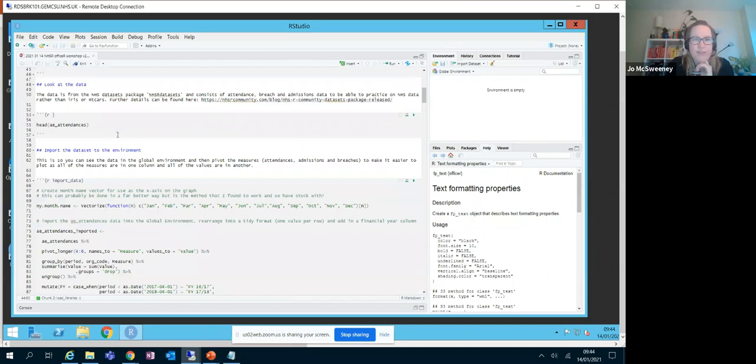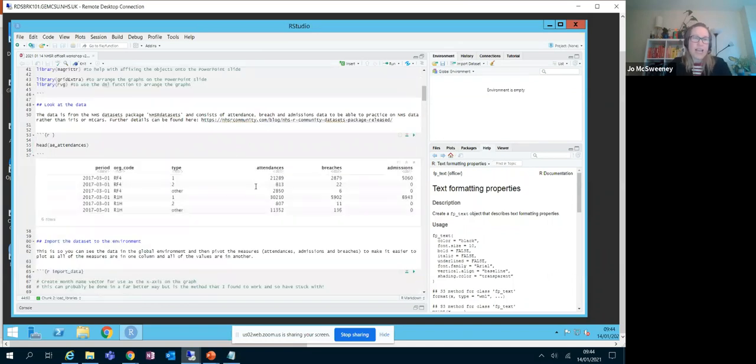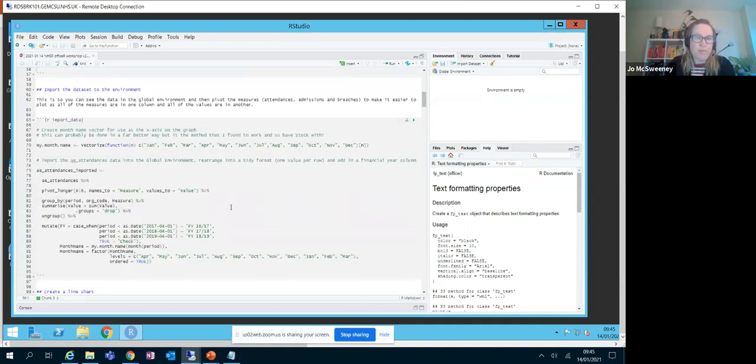Perfect. Right, so just having a look at the top of the data, it looks like that. It's a couple of columns in there. The period, the org code, the type is A&E type, so type 1 attendances, type 2 attendances, or others. And then those three columns, one for each of the measures within the data set. Just like the IRIS data set, you can certainly filter it, put it into your global environment, and that's exactly what we're going to do. So I'm just going to click that. I'm going to import it.